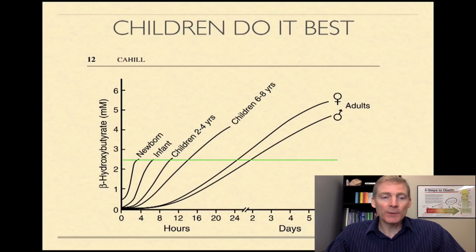So you can see newborns, it only takes like 3-4 hours for them to be at 2.5 ketones, which is at least a moderate level, or probably more like a heavy nutritional state of ketosis. Infants, it takes 4 or 5 hours. Children, it takes about 8, 9, 10 hours. And that's children between the age of 2 and 4. Children between the age of 6 and 8, it's more like 12, 13, 14 hours. Adults, it's a day, 20, 24 hours.